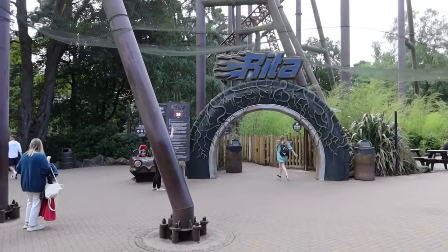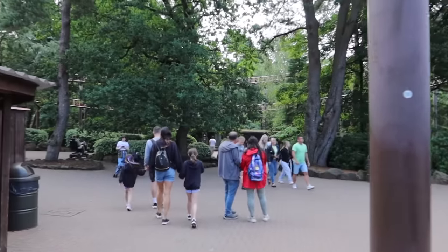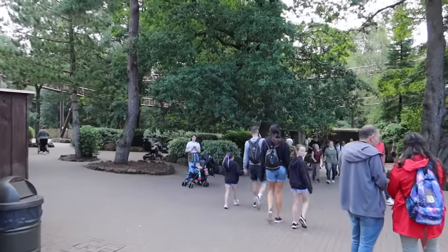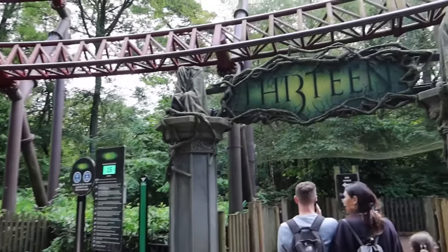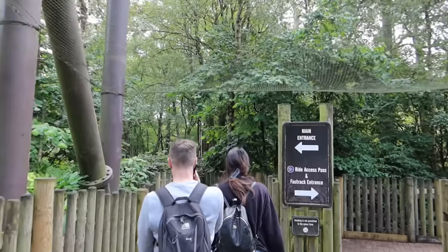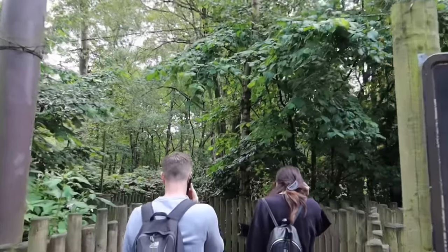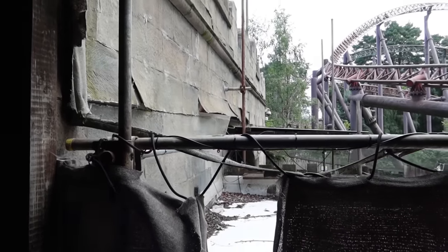10-minute wait for Rita, and that's on a Sunday in July. And just down here we've got 13, which looks pretty quiet too. And here we go, 15-minute wait for 13 here in the Dark Forest. 13 years old this year. Been waiting about 5 minutes so far for 13, about 5 minutes till we get on.